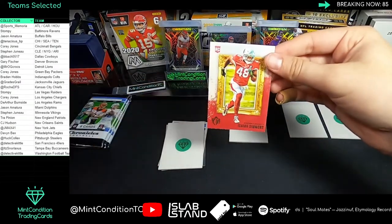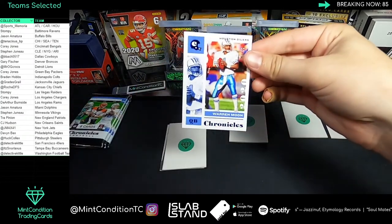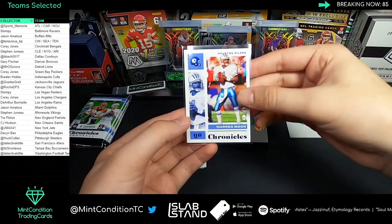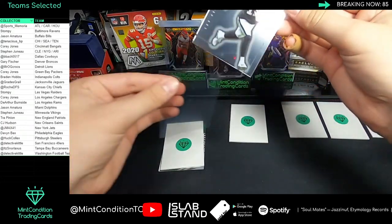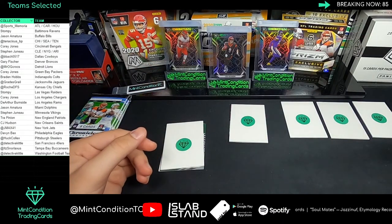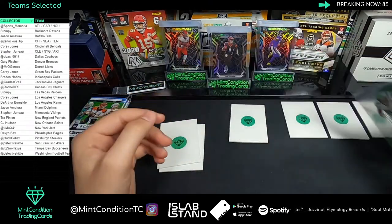We got the Isaiah Simmons going to the Cardinals. Behind him, this is a Warren Moon that's going to go to the Tennessee Titans. That is 93 of 99, Warren Moon, short print, going to Tennessee. So that's going to the three spot, that's going to Tenacious. Behind the Warren Moon, who loves mint condition? Henry Ruggs loves mint condition. Behind the Ruggs, we have a LaMichael Perine Clear Vision Acetate, going to the Jets.